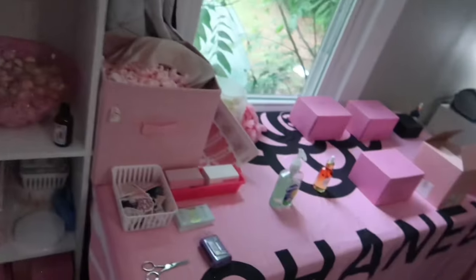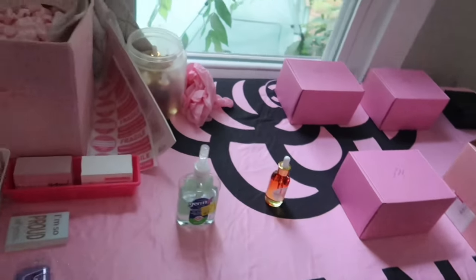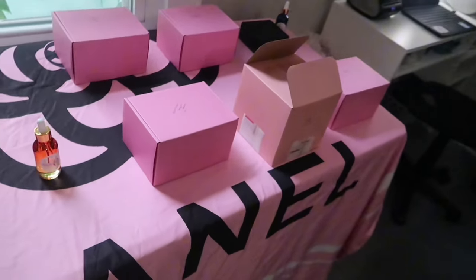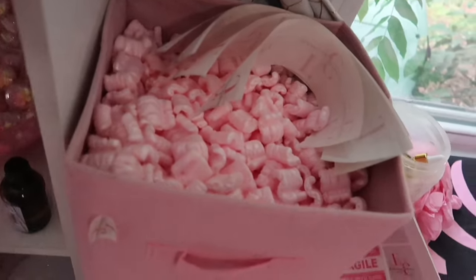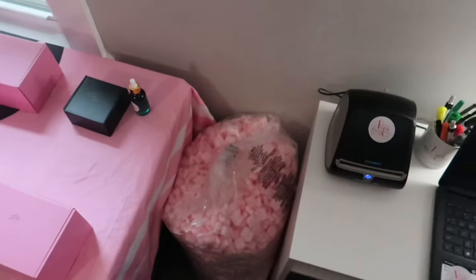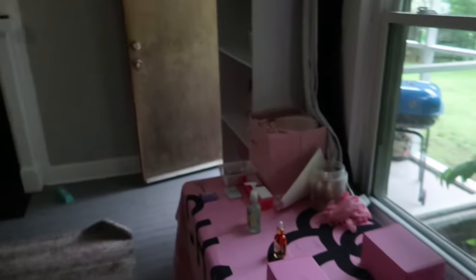So yeah, this is our packaging table, y'all. I told y'all I already have all the boxes set up from last night. So we basically ready to go. We got our little packing peanuts. We got everything we need. Over here, we got where we print our orders at. So we got a little desk right next to the packaging table so we could just... feel what I'm saying? Yeah, so let's go get all of the butters.